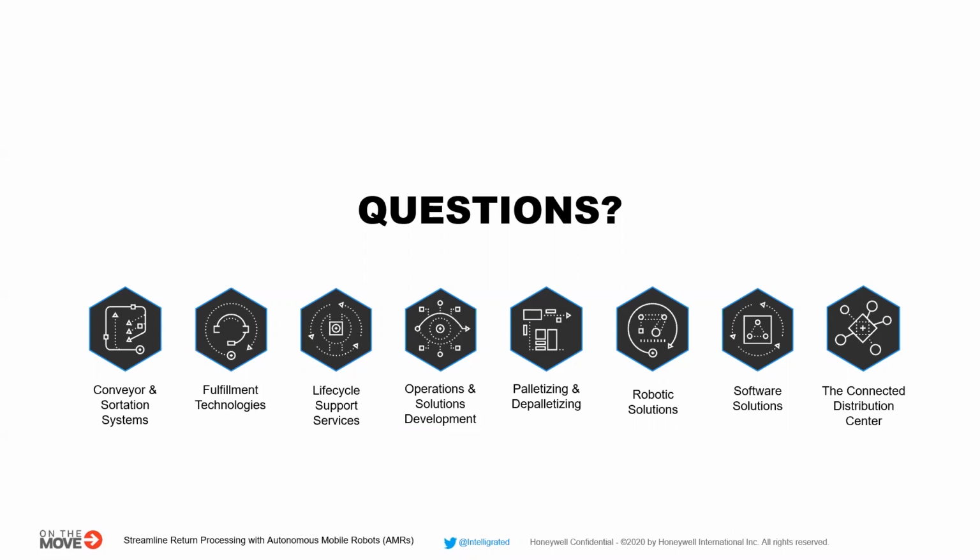Question number 1, how much time does it take to deploy AMRs? So let me take that. It can be set up in a matter of hours in some instances. It really depends on the facility. But with Fetch and their mapping capabilities and the setup capabilities, we're able to get these up and running and do the mapping within hours and then running in the facility within a day or two, depending on the application.